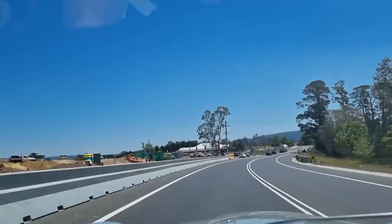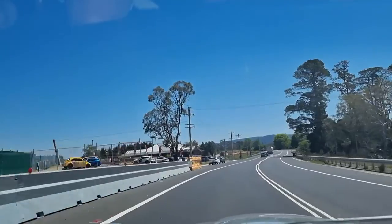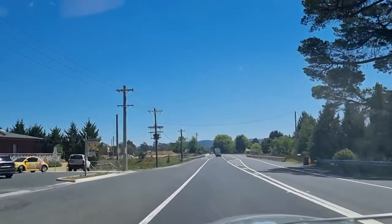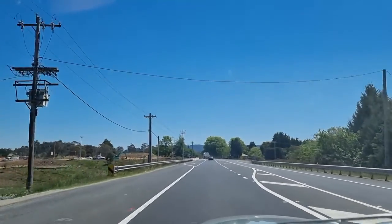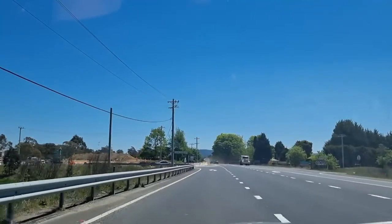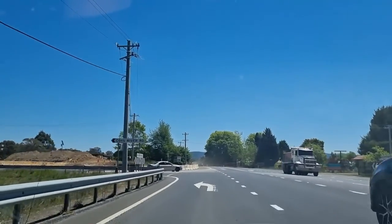Okay, we've reached the top of the mountain. It took us about an hour and a half. I've got Wifey with me. Say hello, Wifey. Hello. So we're going to get off the main road now. We've taken the freeway and the main road all the way up here. And it's a beautiful day. The car seems to be going well.